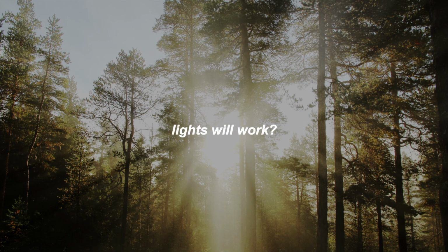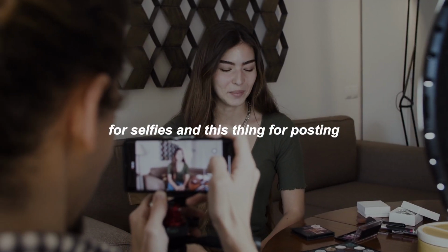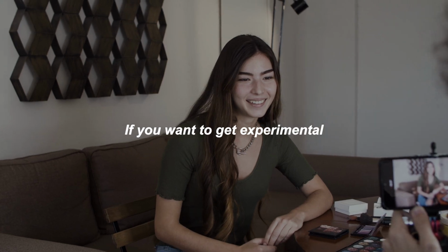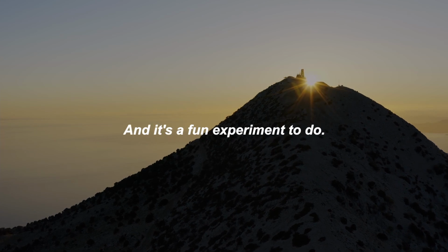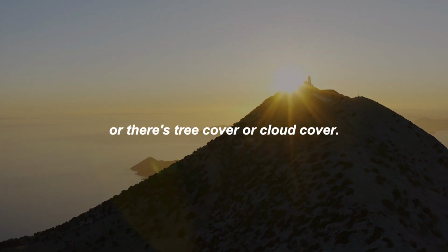What kinds of artificial lights will work? Well, there are these sunrise simulators, but the ring lights that people use for selfies and this sort of thing, for posting on Instagram, those generate a lot of blue light. If you want to get experimental about this, there's a free app. I have no relationship to the app, but it's a great app called Light Meter that you can use your phone and you can measure the amount of photon energy in your environment. And it's kind of a fun experiment to do. You can go outside in the morning and you'll see that there's 10,000, 20,000 lux, even though it might seem like it's kind of dim or there's tree cover or cloud cover.